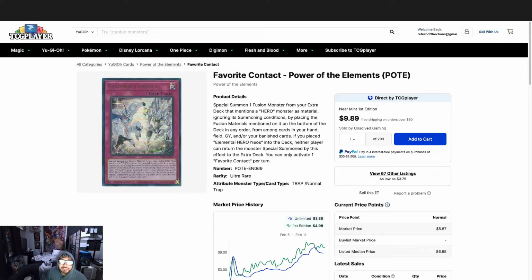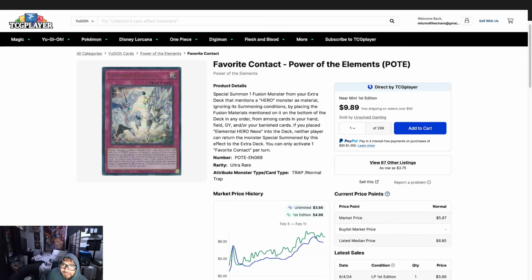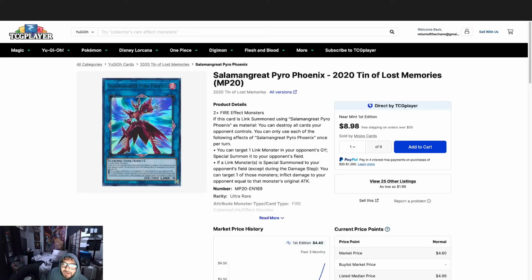If you guys still have some of these somewhere in bulk, because like I said, it was once worth a dollar, maybe you haven't taken a look at your bulk in a while, you might find some of these. Or if you are still holding on to this, I would probably get rid of them as soon as I can before the tins come in and make this card go down in price, because it's probably going to be in there. Maybe it's like a secret rare or a super rare or a common. We never know.